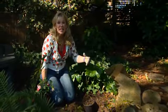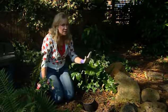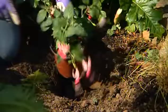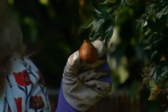And here is the very best part. Imagine it's spring, the tulips have bloomed, and the leaves now are starting to turn biscuit color and they're dying off. You need to leave the leaves on there. So here's what you do. You pull the pot out and put a perennial in its place. That's pretty tricky, huh? One last thing to remember about bulbs.